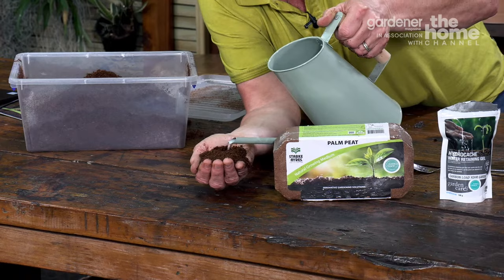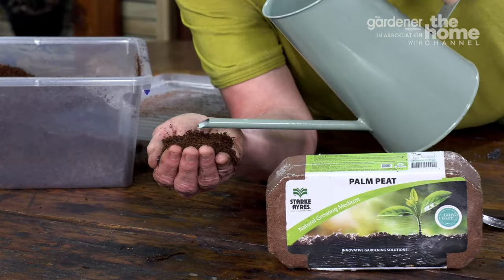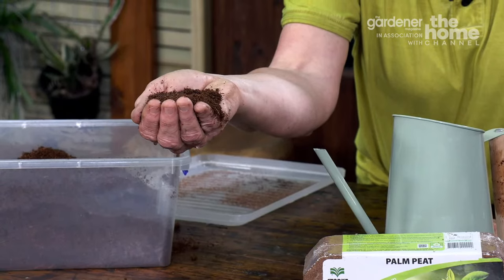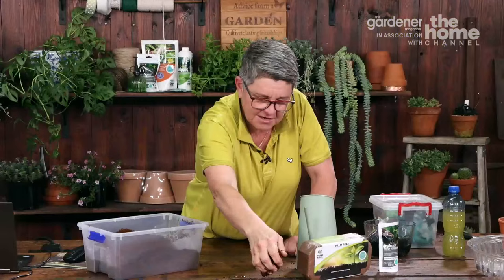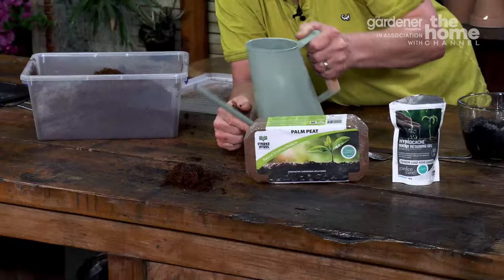Where's the water going? A little bit of seeping up my hands, but it sucked up most of the water. And when I do this, there it is. So we have hydro cash that holds the water. We have palm peat, which also holds the water. Great for aeration. Perfect for adding to your amazing potting soil.